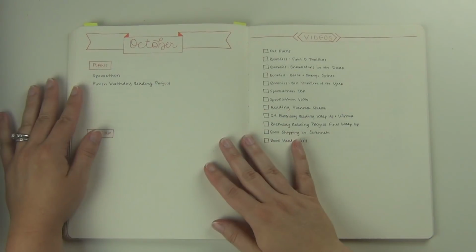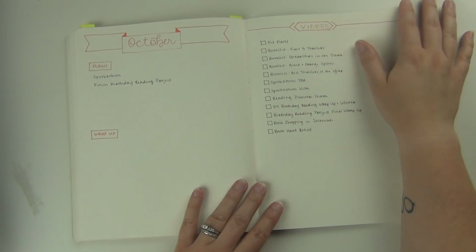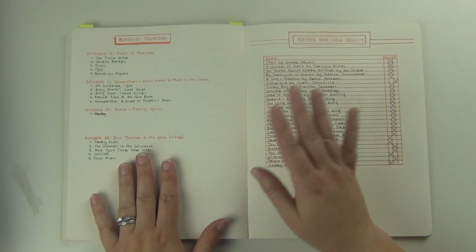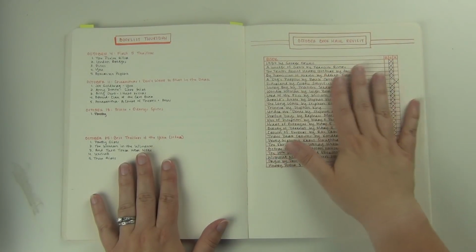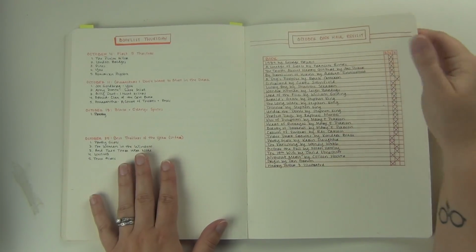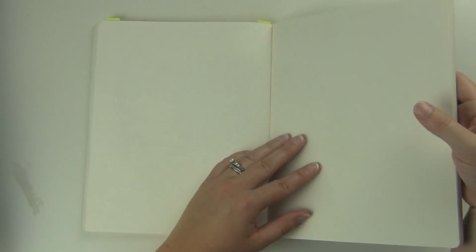And then into October, so this month. I have my plans, my wrap up ready to go. I have some video ideas already, and I have my book list down here. And then my book haul revisit, as you can see, is going to be very, very large. So, that's all I have right now. I know that Spookathon does happen in October as well, so I will probably make a page for that. But that's how it's going right now.